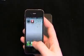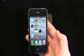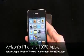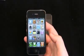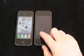So just like the AT&T version, you have some Verizon branded stuff that you can choose to download, but otherwise, no Verizon branding, no bloatware pre-installed on this device. It is very much an Apple device. So Verizon didn't customize it. Apple kept it as is. Nice to have the choice on two different carriers.